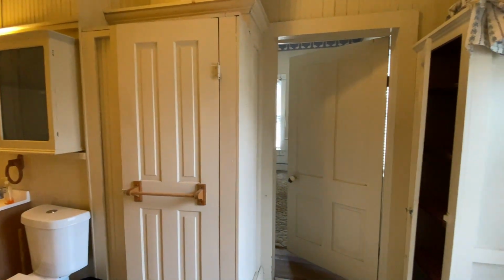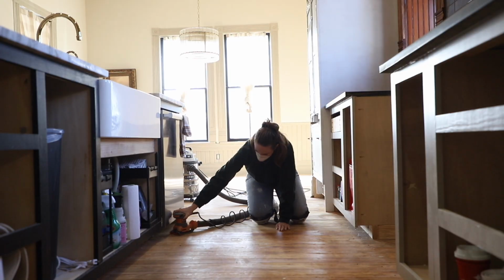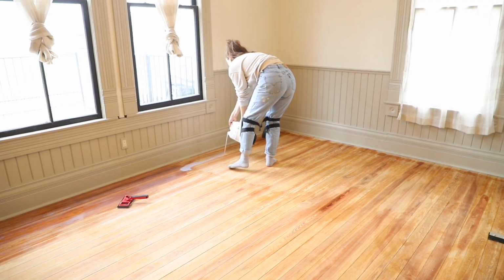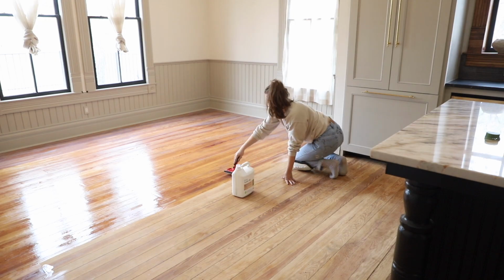It took a lot, from pulling up the flooring that was on top of the wood to patching the wood flooring. Two episodes ago, you saw that I finished the flooring. They're beautiful, we sealed them, they're ready to go. To all of the DIY projects that came after that.